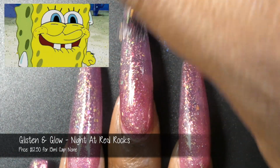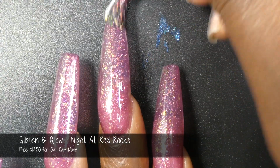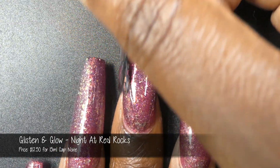So I want to say I'm having a bit of a fangirl moment that I have a polish from Glisten Glow to share with you all. Like, I love this brand. So yeah, very excited about this one. This polish had a great formula, no surprise there.